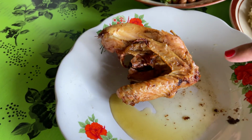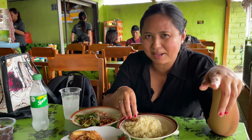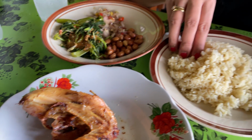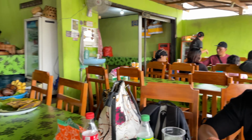Well, the betutu actually has two types. If you choose the wet one, it means betutu basah. It means that the betutu is the steamed one, and this one I just choose the fried one because I like something fried and crunchy. So this is the food. Smacznego. Selamat makan. Anyway, quite many people came when I was showing you around, and that's how it looks.